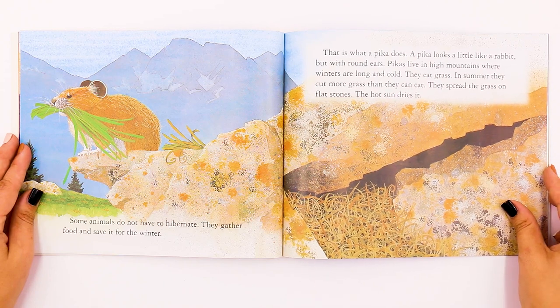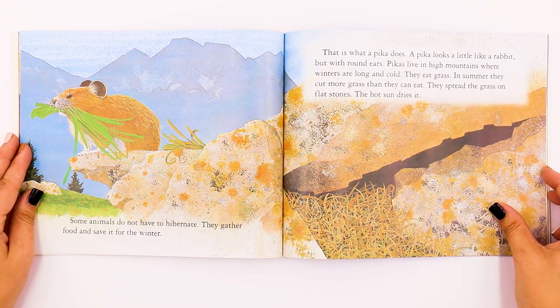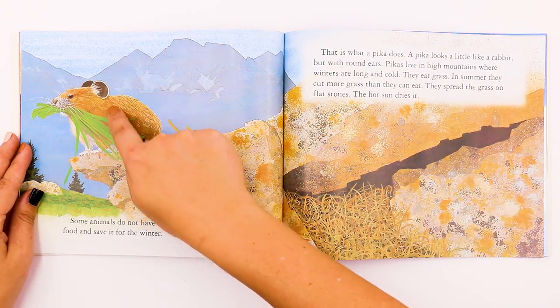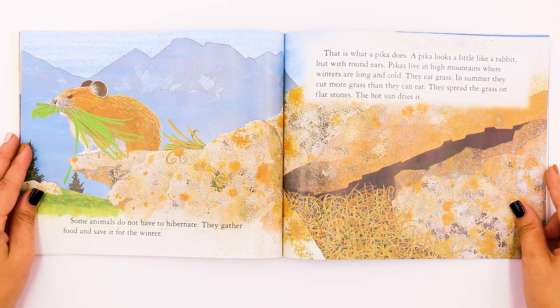Some animals do not have to hibernate. They gather food and save it for the winter. That is what a pika does. A pika looks a little like a rabbit, but with round ears. There's the round ears. Pikas live in high mountains where winters are long and cold.